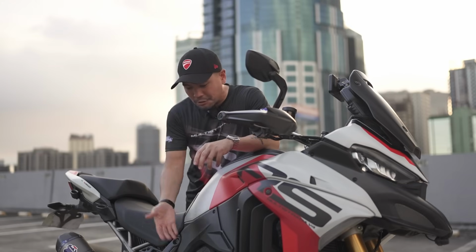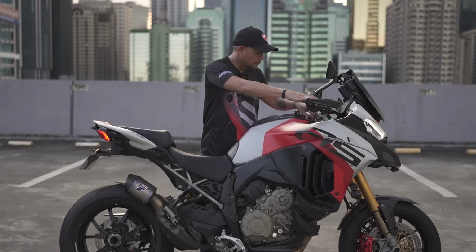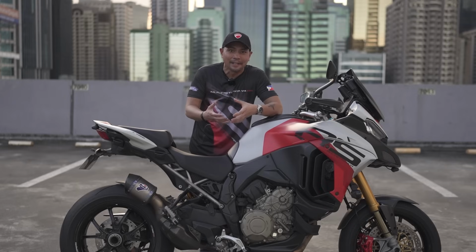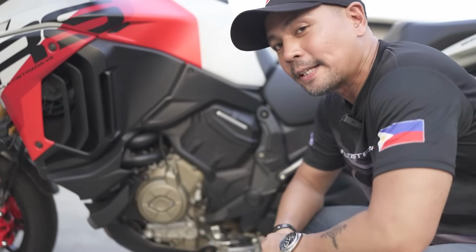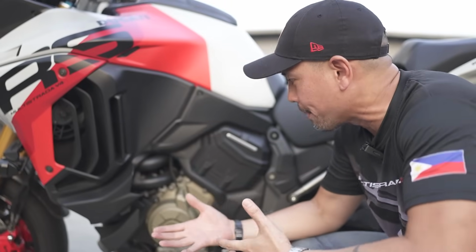Think about it. It's got a dry clutch. Some people say it sounds broken, but yes, a dry clutch will make the bike go a little bit faster. However, the wear and tear of the dry clutch is going to be a whole lot sooner than that of a normal clutch. It's got the Ducati Stradale engine, the same engine that is on the sport bike of Ducati, which is of course the Panigale. It makes 180 horsepower stock, and if you tune it properly, it can go up to almost 200 horsepower.